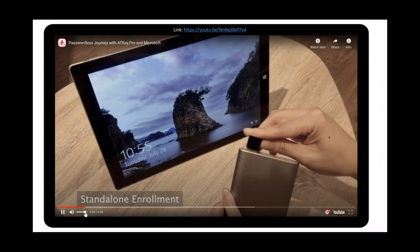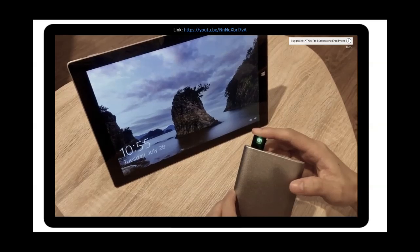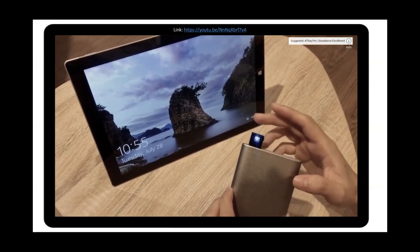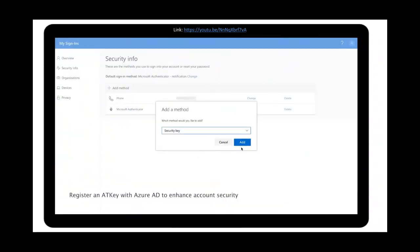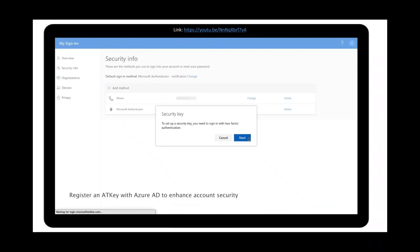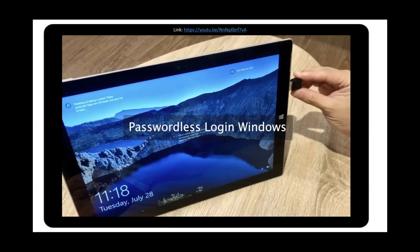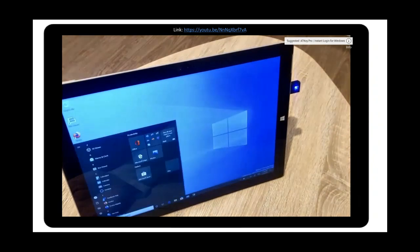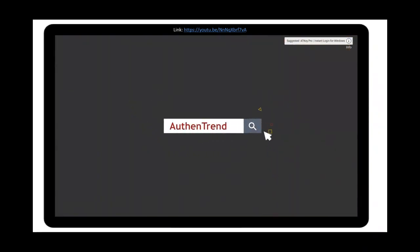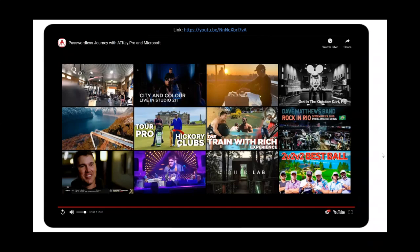First of all, you need to insert the ATKey Pro, and after it powers on, quickly click the side button 3 times, and it will ask you to identify your registered fingerprint first if you already have one in the key. Once ATKey Pro identifies your credentials, you can start registering a new fingerprint to the key. Then you can register your ATKey to the Azure AD portal. Once you follow the steps to finish the registration, you can start using ATKey to log into your device. So see how easy it is to start using our ATKey with Azure AD to protect your identity.